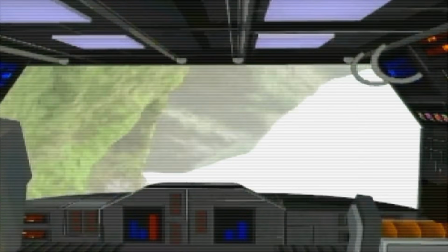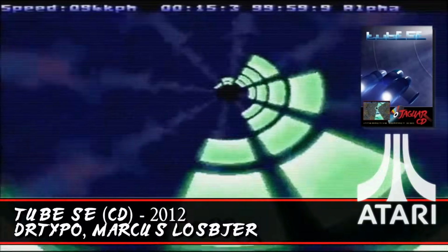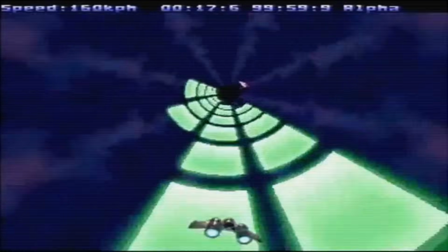Maybe that comment Sam made about the Jaguar being as powerful as the PlayStation wasn't as throwaway as it sounded. His words seem to feel increasingly true as more and more secrets of this frankly impressive machine are unlocked.